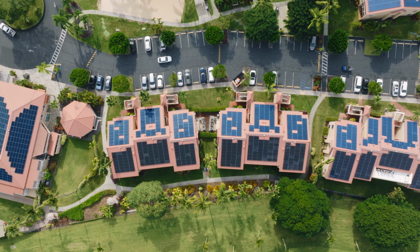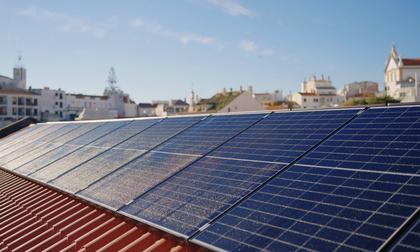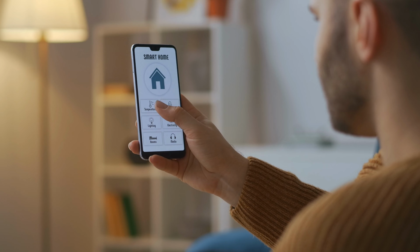Imagine structures that are not only energy efficient but also energy generating. Similarly to how LEDs revolutionized lighting by producing more light with less energy. And this could be achieved through integrated solar panels, wind turbines, and other renewable energy technologies. Additionally, the integration of smart technology in buildings, inspired by the smart capabilities of modern lighting systems, can lead to more efficient energy use. Buildings could automatically adjust lighting, heating, and cooling based on occupancy and weather conditions, much like how LEDs provide optimal lighting with minimal energy waste.